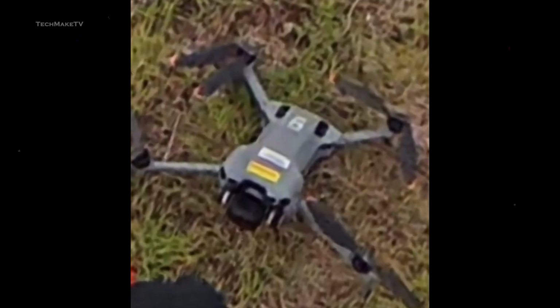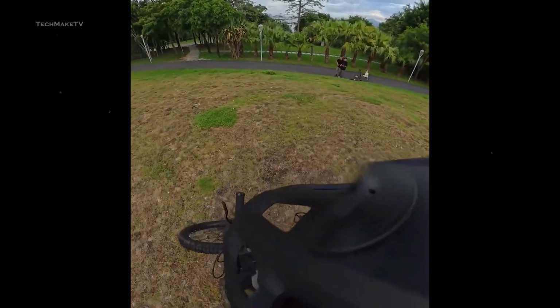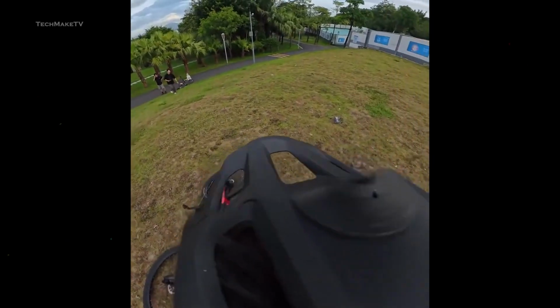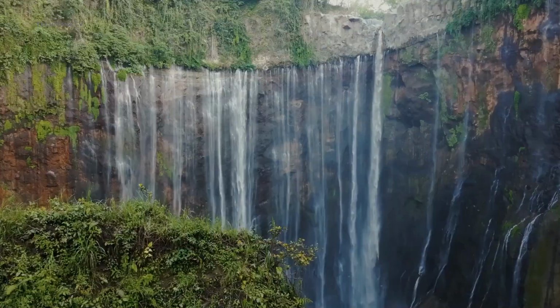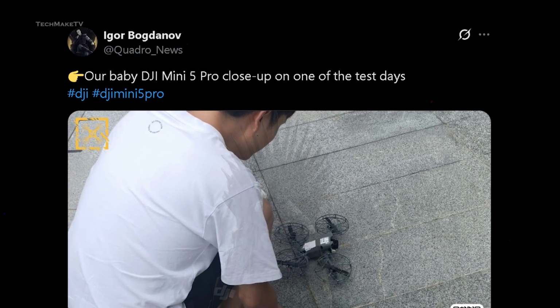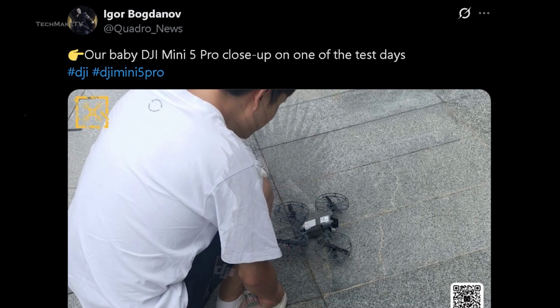Mauro Tandoy shared a clip on X of a mountain biker running into a Mini 5 Pro in the wild while it was being tested. It shows the Mini 5 Pro for the very first time, without any prototype stickers. Previously, we saw a prototype shared by Igor Bogdanov, which gave us a closer look at the drone.